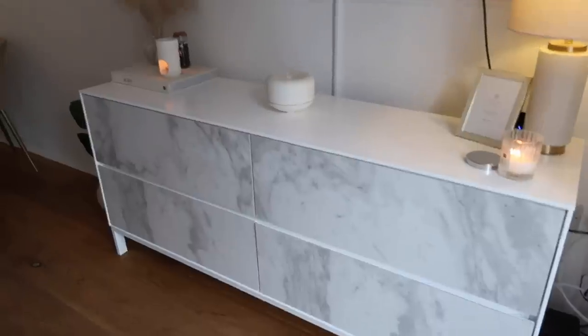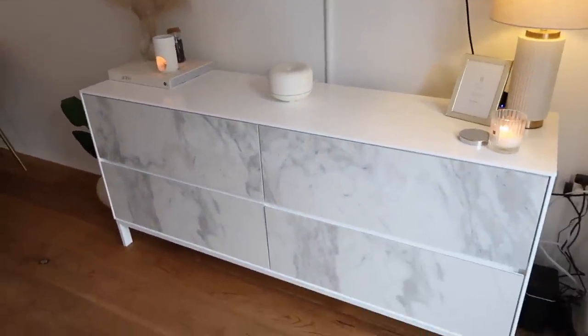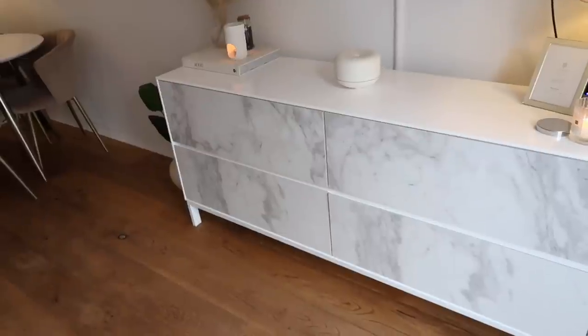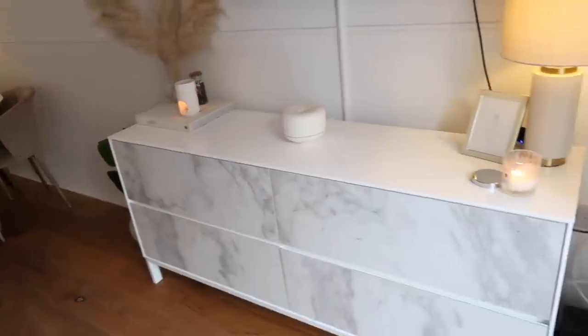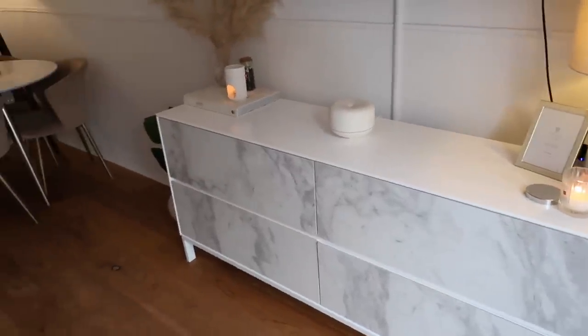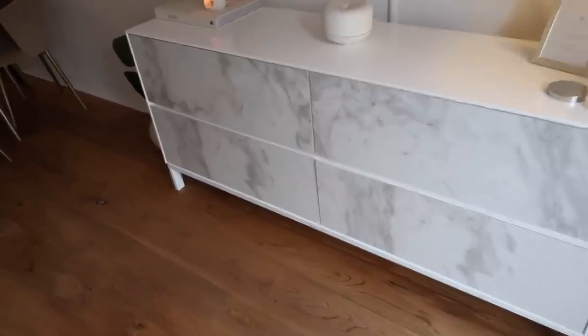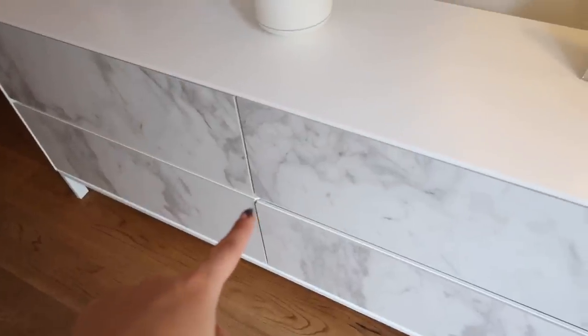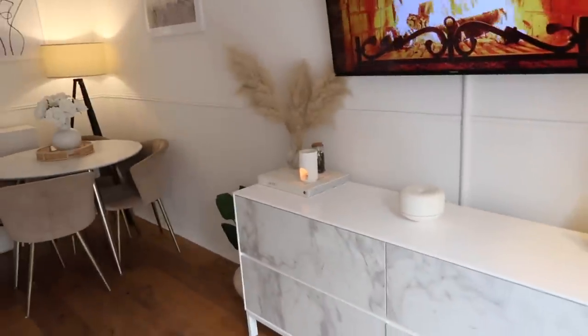I love it. So this marble cabinet, I get questions on all the time. We bought it from DFS. I think it's from a brand called Dwell, which DFS stocked. We got it in the sale and we love it. The only thing is the bottom right drawer is broken. I don't know if you guys can see, very slightly it lifts out a little bit, so we try not to open that one, but it's really good for storage.